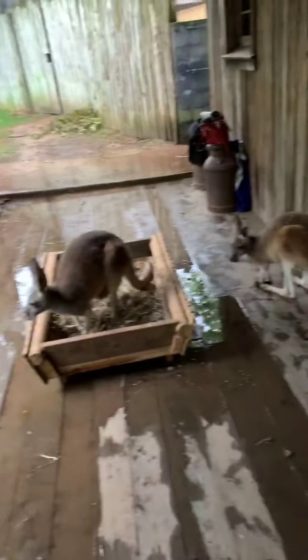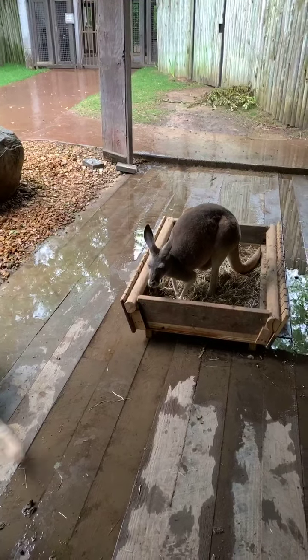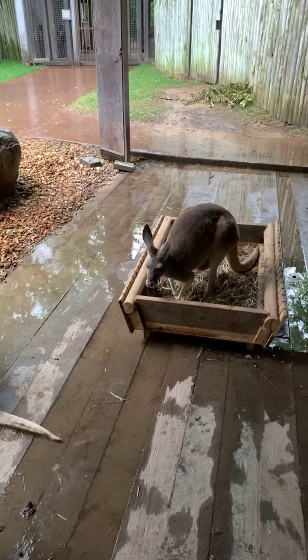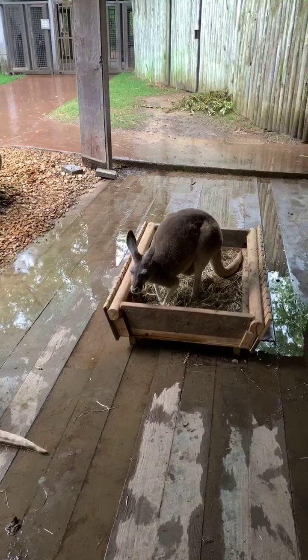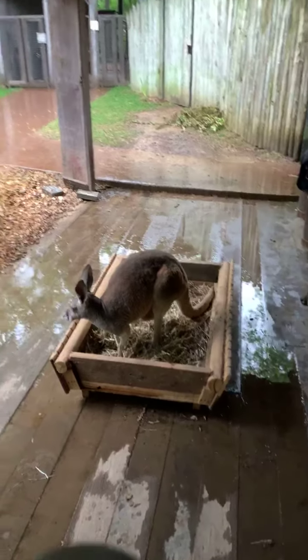So, like you were mentioning earlier, Emily, I'm just going to repeat this for our friends that are tuning in now. We have 12 kangaroos in our mob. We have 5 joeys in the pouch. And we are in Kangaroo Kickabout. We're just up here under the porch because no one likes rain.